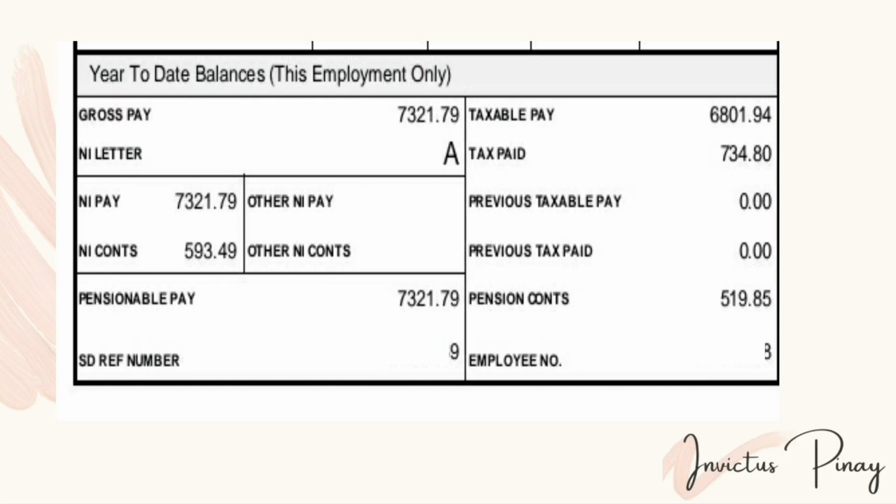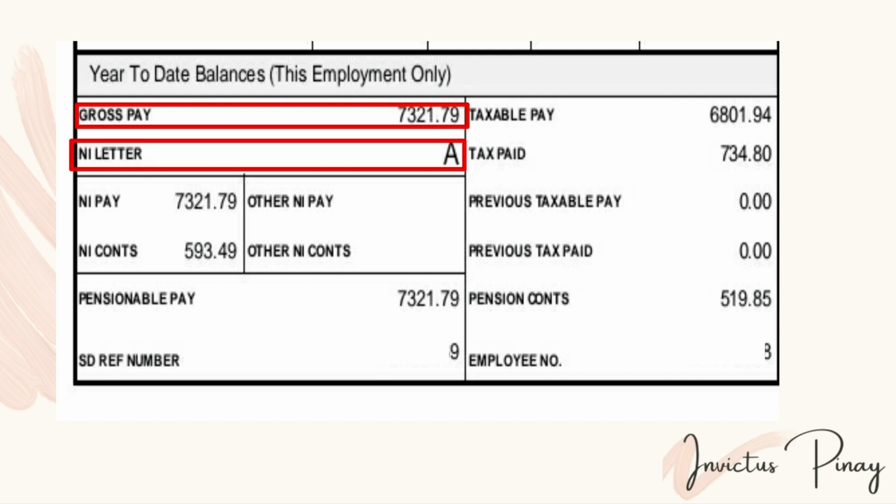We are nearly done now, but let me just go over the year-to-date balance as part of this paycheck. Gross pay here pertains to the gross cumulative earnings that the employee has earned since the start of the fiscal year, which is in April. NI letter or National Insurance letter, which is A here, as I've mentioned earlier, is the national insurance category in which you can base your threshold and your rate.